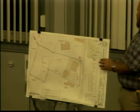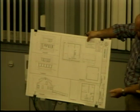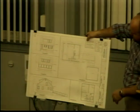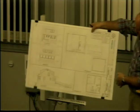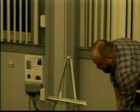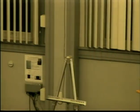So what we did is, this just shows the existing building, the way it is now, floor plan, elevations. And so what we did, we developed a site plan. Grab that.